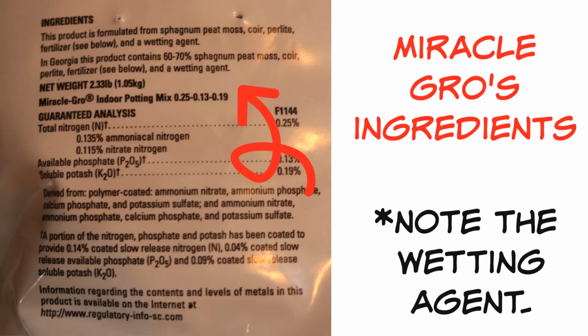Looking at Miracle-Gro's ingredients, we see that this product is formulated from sphagnum moss, coir, perlite, fertilizer, see below, and a wetting agent. This is the one and only brand that actually specifically says that they add a wetting agent to their potting mix. In Georgia, this product contains 70% sphagnum moss, coir, perlite, and fertilizer, and a wetting agent. So there's a slight difference between what you buy in Georgia versus what you buy elsewhere. If you look down here at the specific ingredients, you'll notice that a portion of this has been coated to provide slow release, which means that part of your recipe within Miracle-Gro's potting mix will have a slow release fertilizer in it as well.